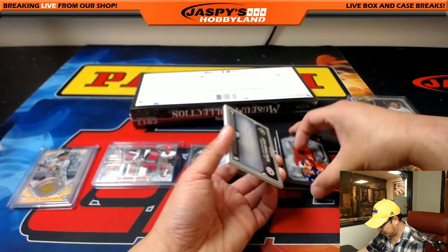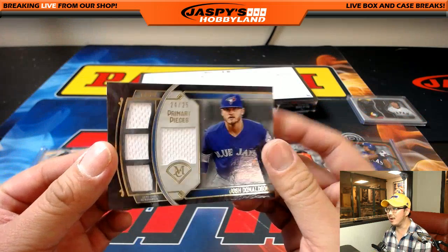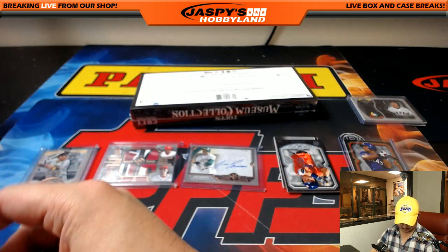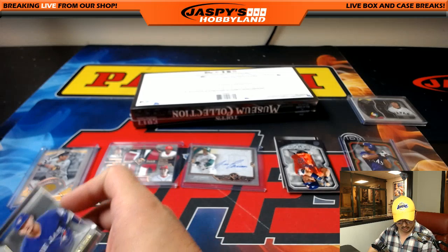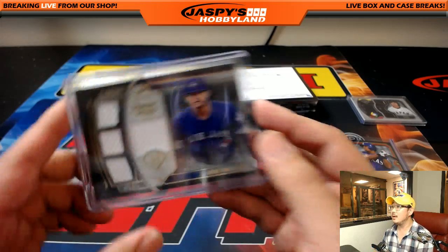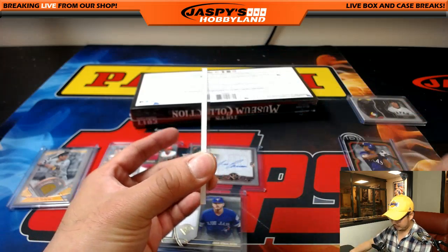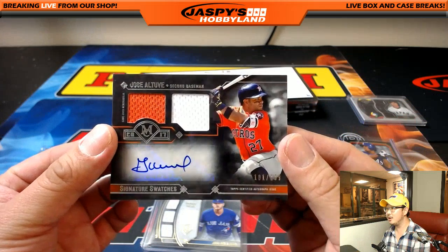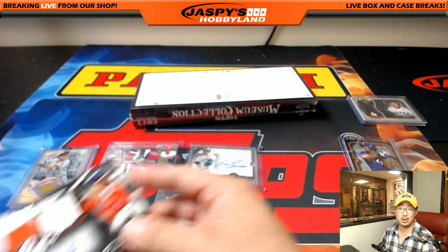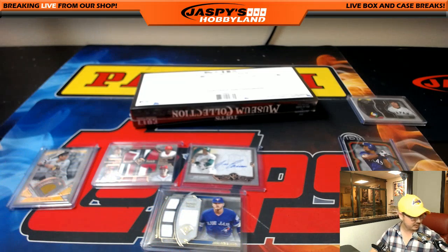What do we have here? Do we have two hits in here? We got 24 out of 25, Josh Donaldson quad relic. Another one for the Blue Jays. For Jacob Hobbs. Nice, Jacob. And another one, and it's Jose Altuve. Two color, dual relic, 101 out of 299 for Altuve. And the Strohs, King D. There you go, King D on the board.